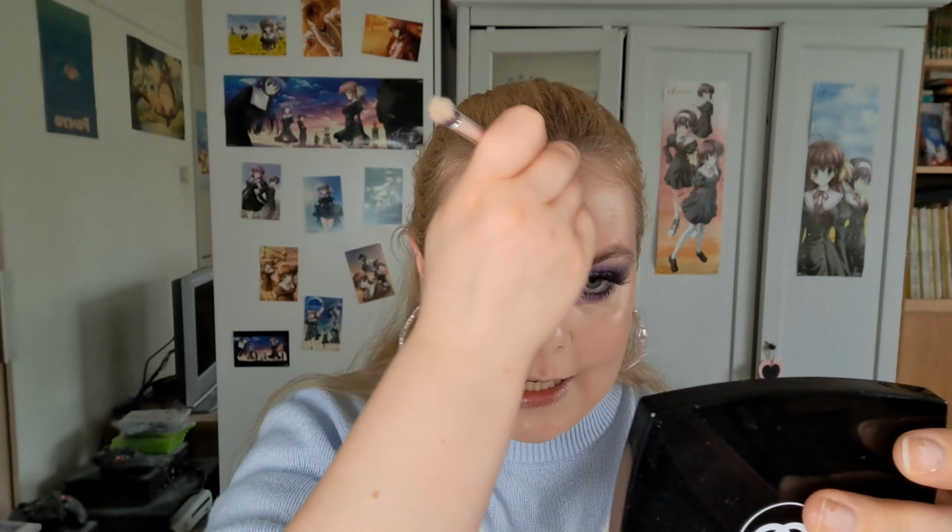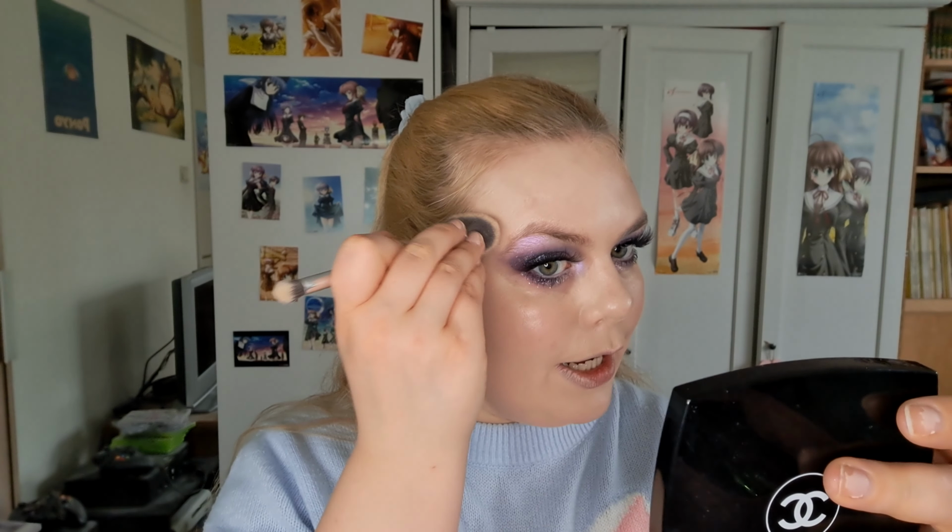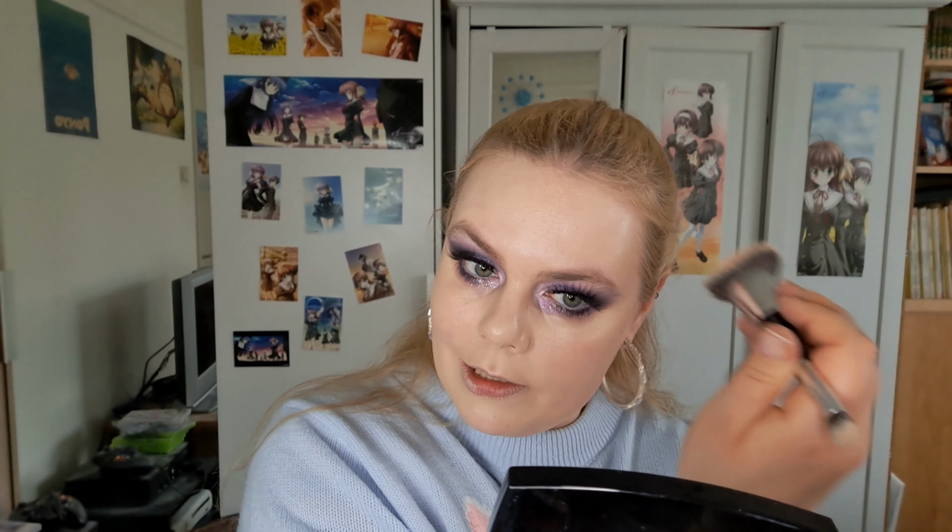But once you blend it out, and you can go at it pretty aggressively, I feel like, it does blend, it doesn't lift, and it looks kind of even. You just have to work with it a little bit, really work it into your skin. And then the coverage is actually not bad either. I'd say it's a good medium. I was expecting something a lot lighter.